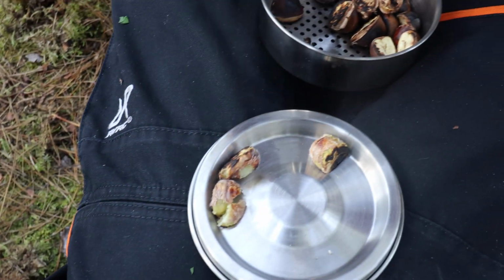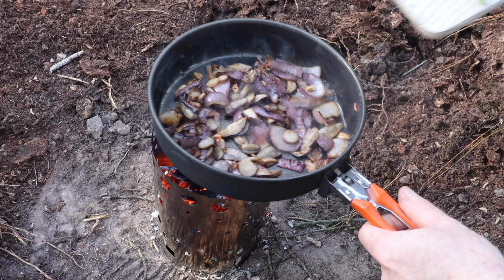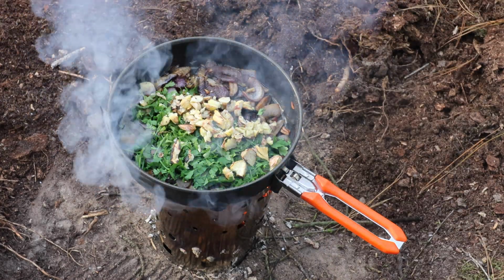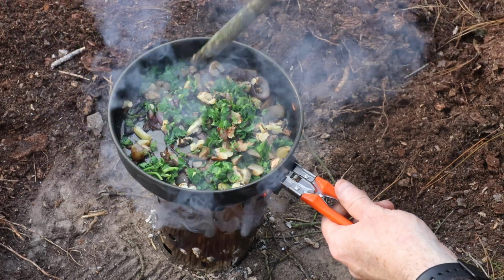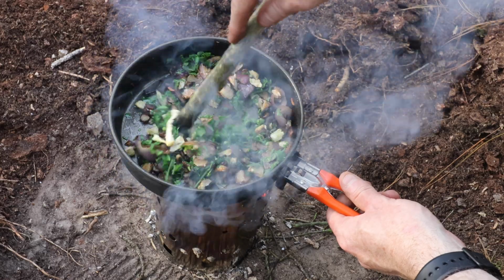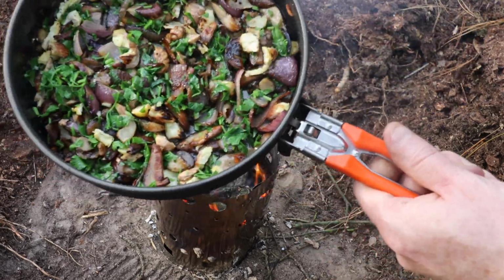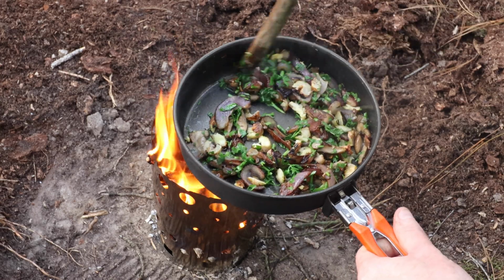Yeah, so we just peeled and chopped up the chestnuts a little bit, add them in as well, and that's lunch. There's not masses here, but luckily I had them ants earlier, so I'm not particularly hungry. That looks alright though. Not bad. Well, that's probably about done.